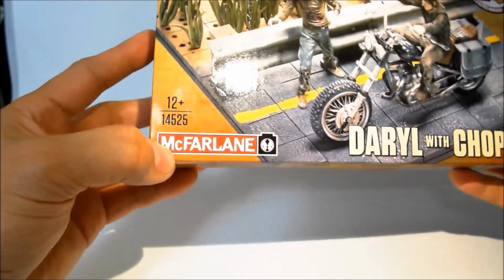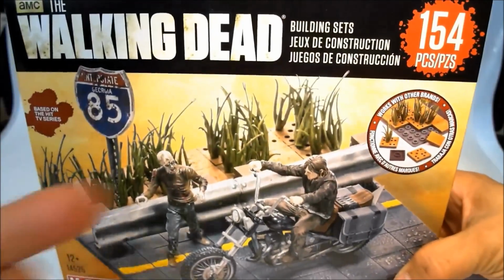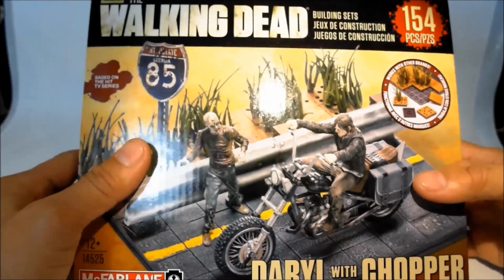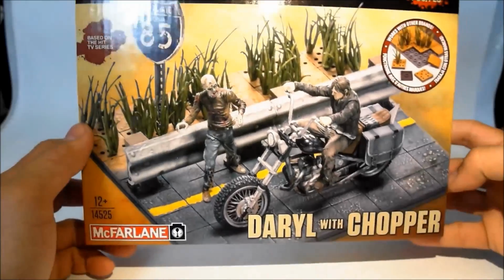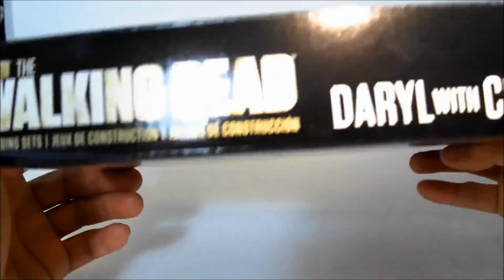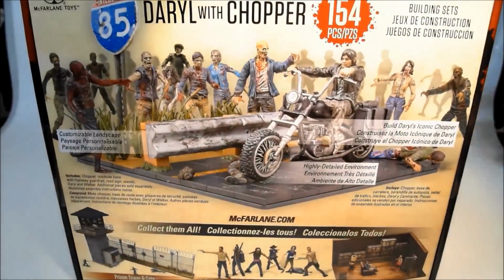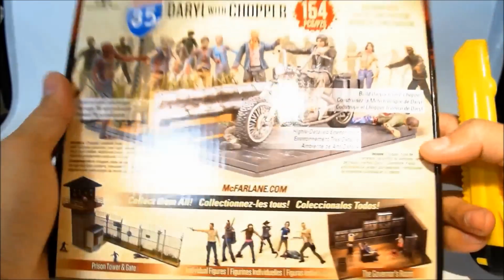That's a Todd McFarlane toy right there, the Spawn logo. If you saw my other videos, check the links here. I did an unbagging for blind bags, walkers and humans, and for this one, this is a building set. This is Daryl with his chopper. Very cool set. These are very hard to find right now because they just got released. They were announced at New York Comic Con that just happened, and people have been going crazy for these things.